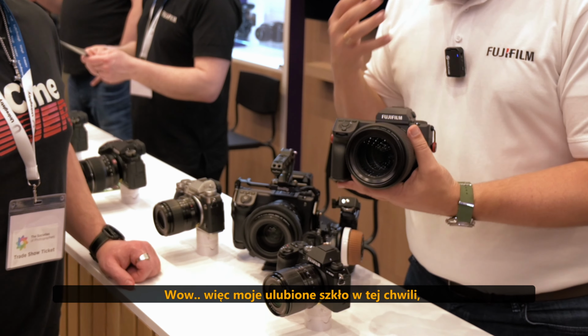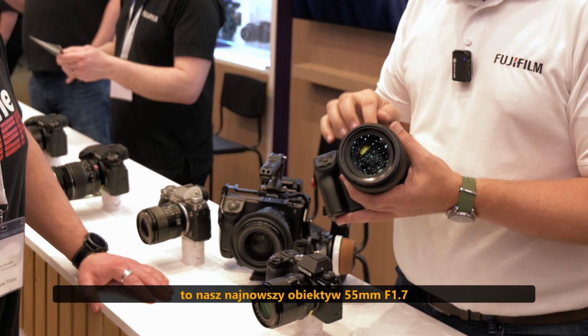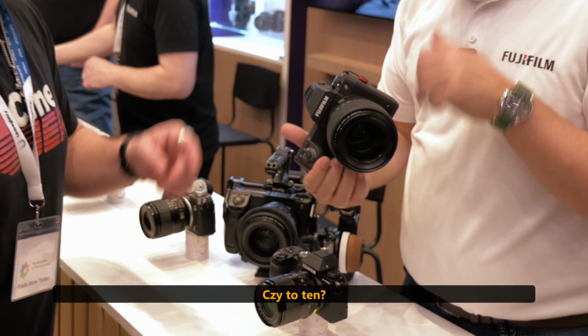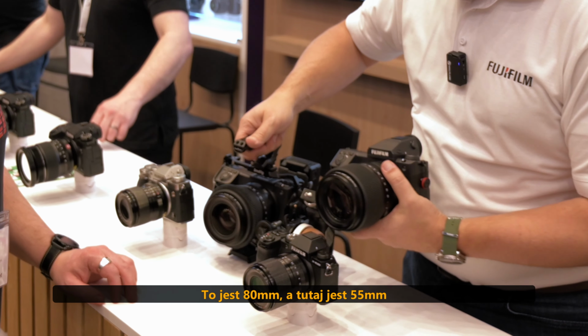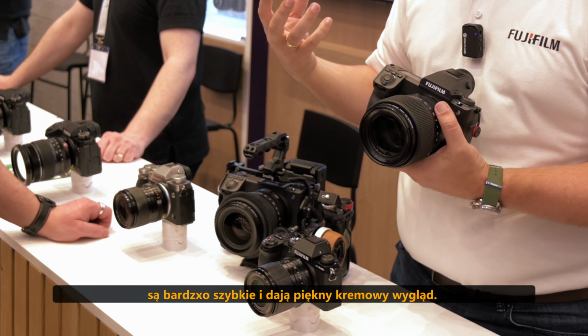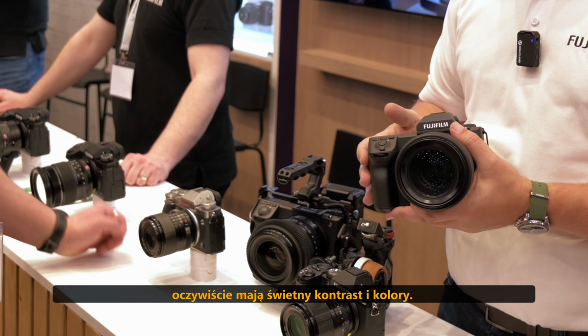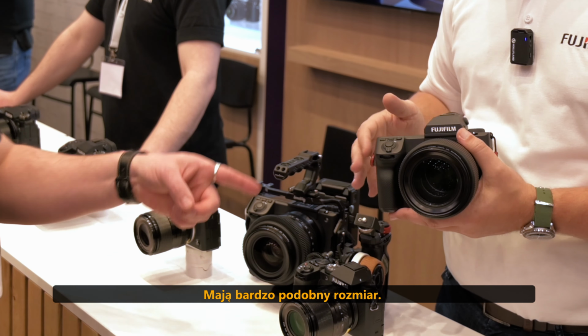Wow, so my favorite lens right now is the new 55mm that we announced, the 55mm 1.7. This is the 80mm, this is the 55. So they look very, very similar, but it's really fast and gives a really creamy, really rich look out of the camera. Great colors, obviously, and contrast as you'd expect. Very similar size, yeah.